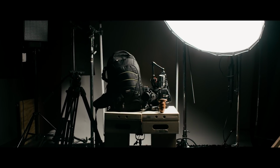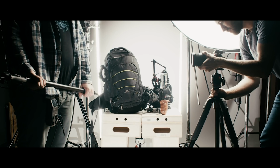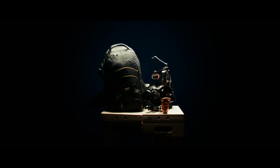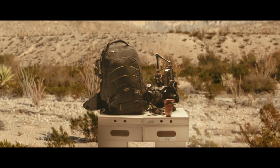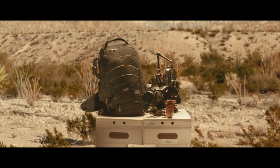Here it is. Everything you need to make a good documentary. Lights, crew, camera, a nice comfy studio. But what if you can't have all those things? What if you only have yourself, one bag, and your camera? Oh, and you're in the desert. And you only have a day or so to get the project shot. What do you do then?